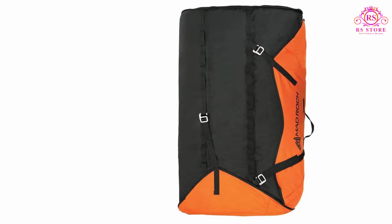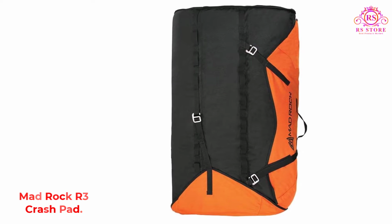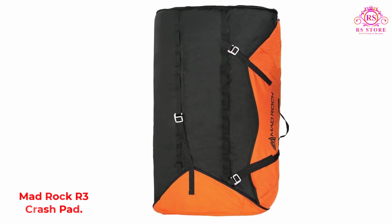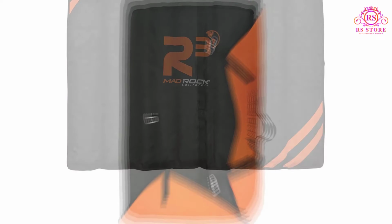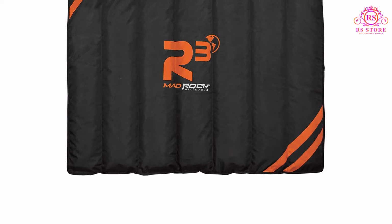Number 3. Mad Rock R3 Crash Pad. For padding complex landing areas safely, the R3 from Mad Rock, $200, is a specialty pad that offers a certain versatility that no other pad does.